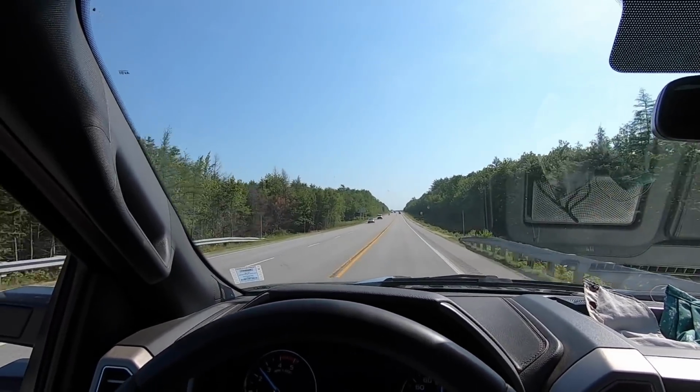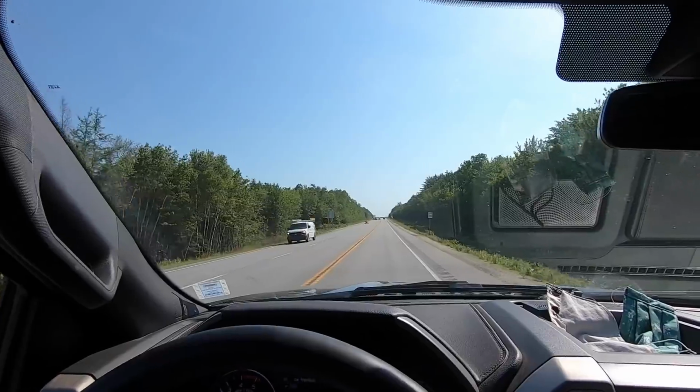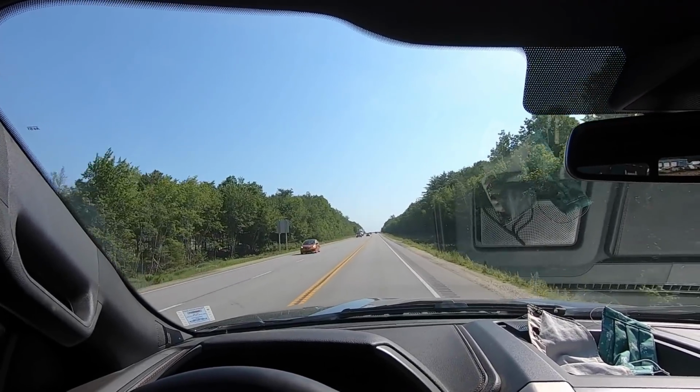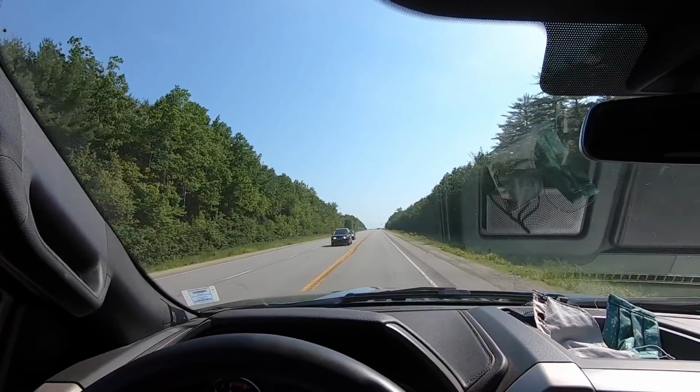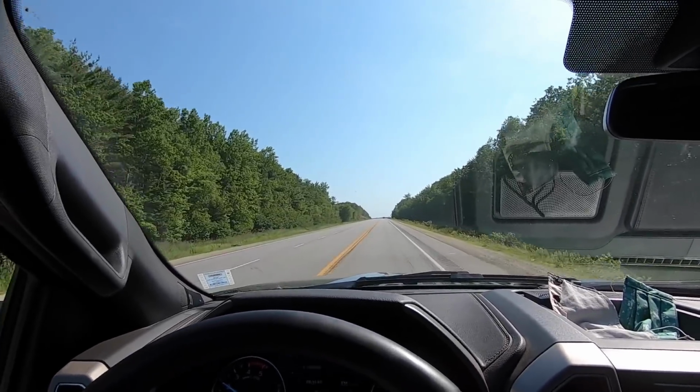But man, I tell you, this is enjoyable. You think about how much weight's behind that truck right now with the trailer and the load, and this thing just goes about its thing.